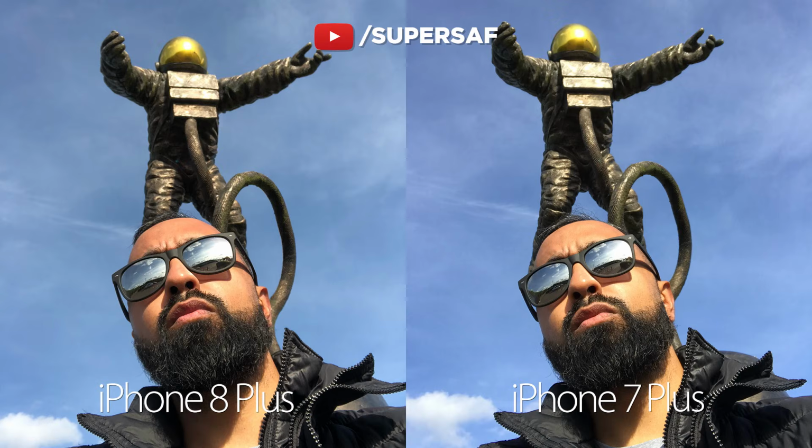So initially kicking off with some selfies, very identical here, very difficult to tell a difference. The colors are slightly better on the iPhone 8 Plus, I think. If you look towards my face, so we've got a little bit of yellow on the iPhone 7 Plus, but really nothing too major between these two.